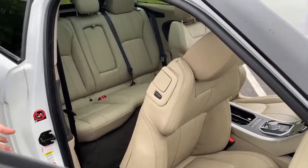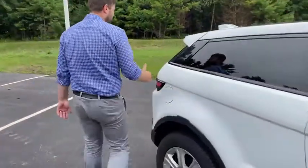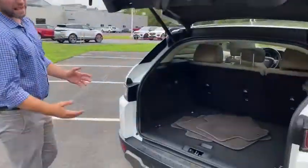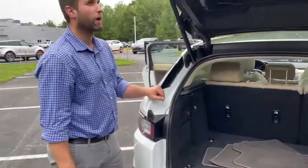Now it does have rear heated seats, which is always a plus, as well as front heated seats and steering wheel. It has a power lift gate with ample room to store anything that you need to store on your trip to and from the grocery store or wherever you may need to go.